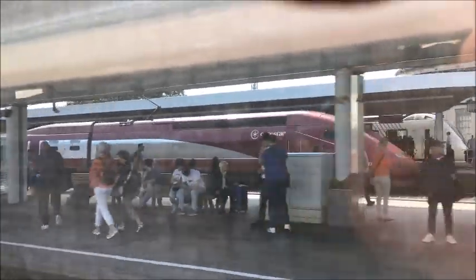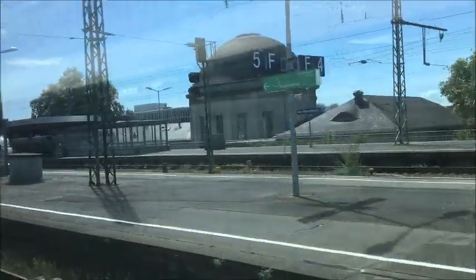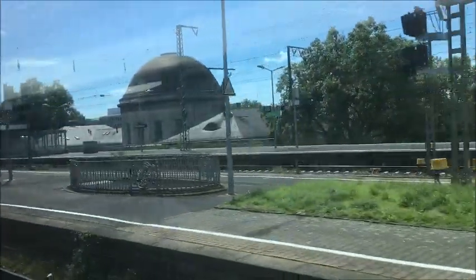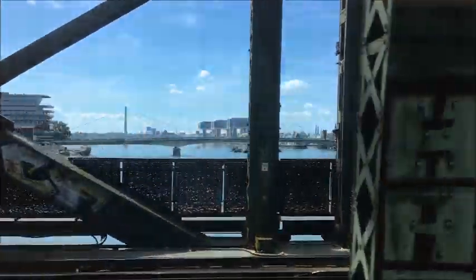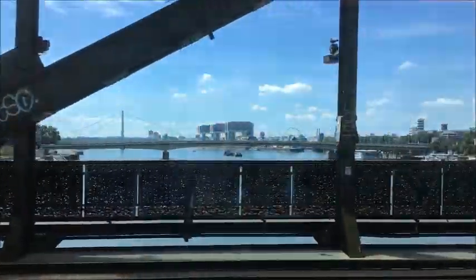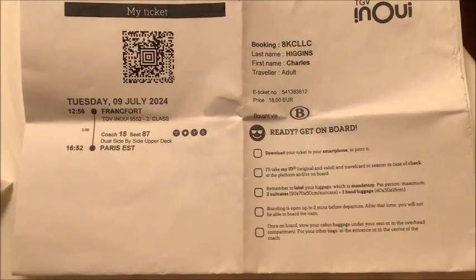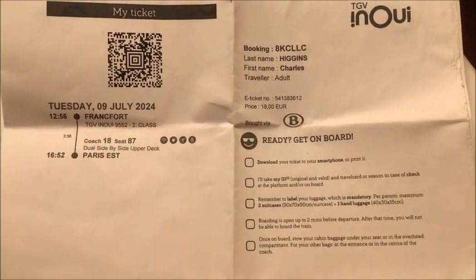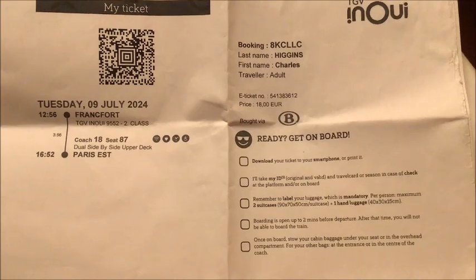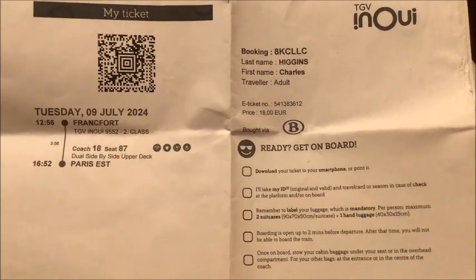Here's the Eurostar train, formerly Thalys. Most expensive reservation in Europe. Cologne, Amsterdam, Brussels, Paris, and of course London. Here's a reservation between Frankfurt and Paris, only 18 euros with the pass. Had I done it from Cologne, it would have been some 39 euros, noting that now between Cologne and Brussels there's an extra reservation.